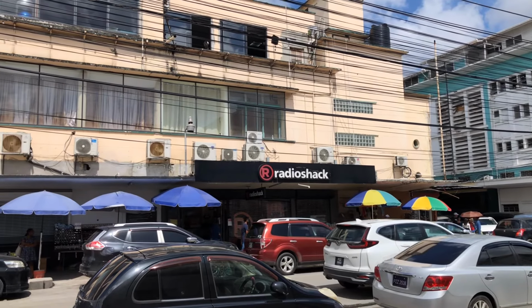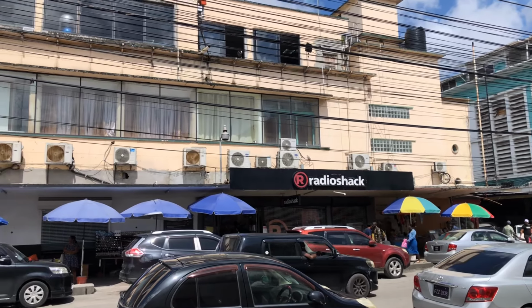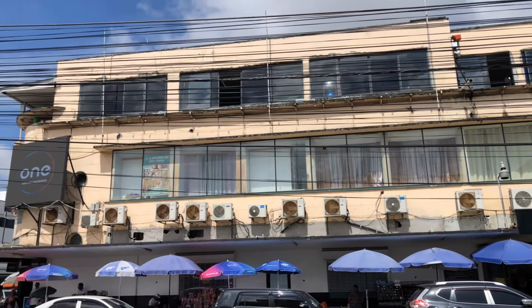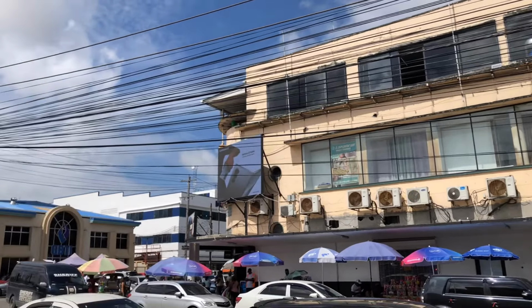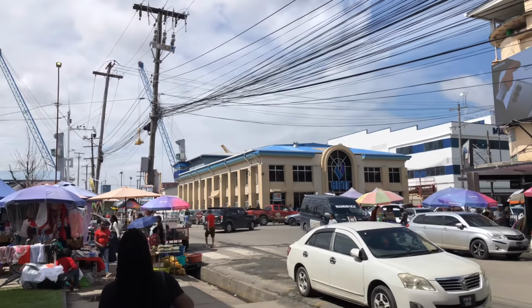This is the Radio Shack outlet at Fogarty's. So this is the Fogarty's building. As we turn west towards Water Street. So that's Water Street.